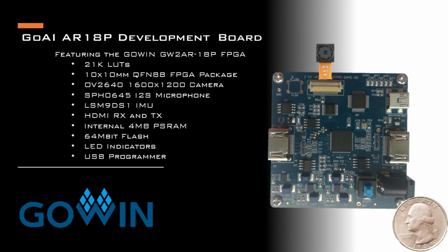Second board is our AR18, GWAR18P embedded development board. 20K lookup tables on this FPGA, so a little bit more. You have the 10 millimeter by 10 millimeter easy breakout QFN package. And then you have your camera. You also have your microphone and IMU, I believe, on this board. And this board includes HDMI RX and HDMI TX. So you get HDMI RX on this board as well.